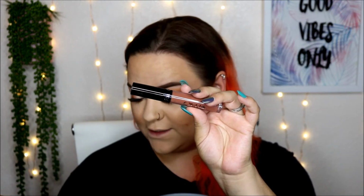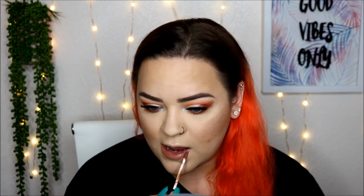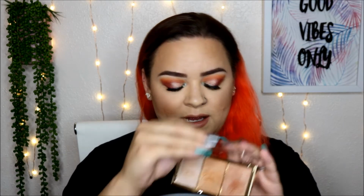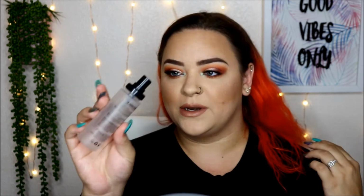And then I got this Ofra long lasting liquid lipstick. We have gotten an Ofra lipstick before. This is in the shade Verona, and I do like this formula. Grab that highlighter and pick up this rose gold right on the center. And I'm going to spray my face with my Milani Make It Last.